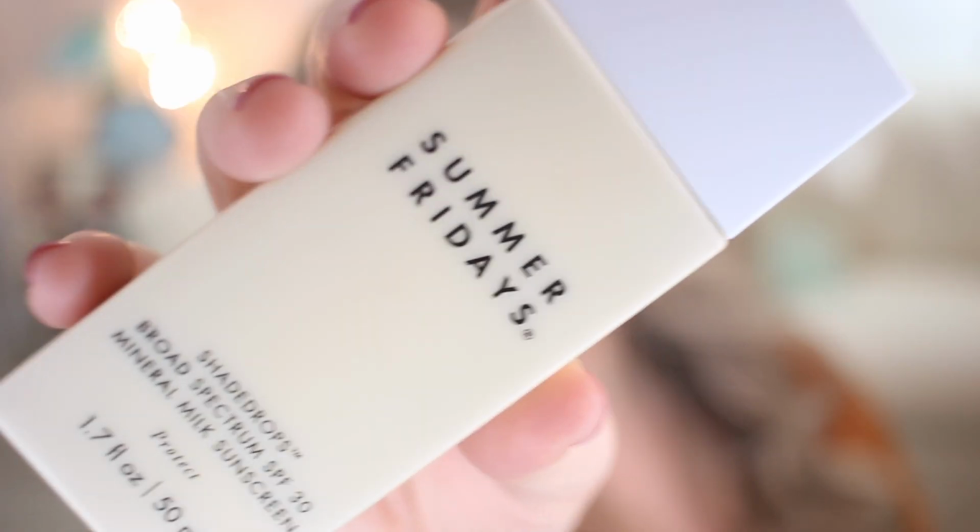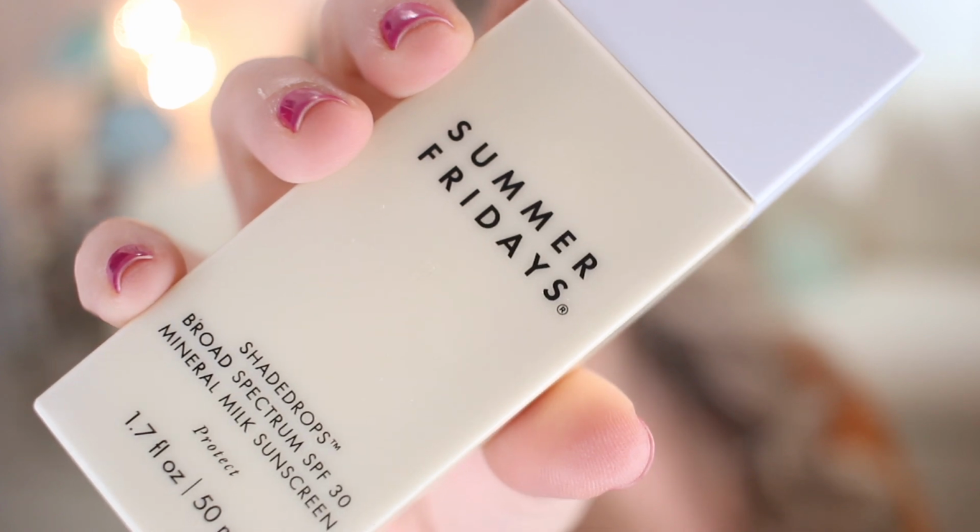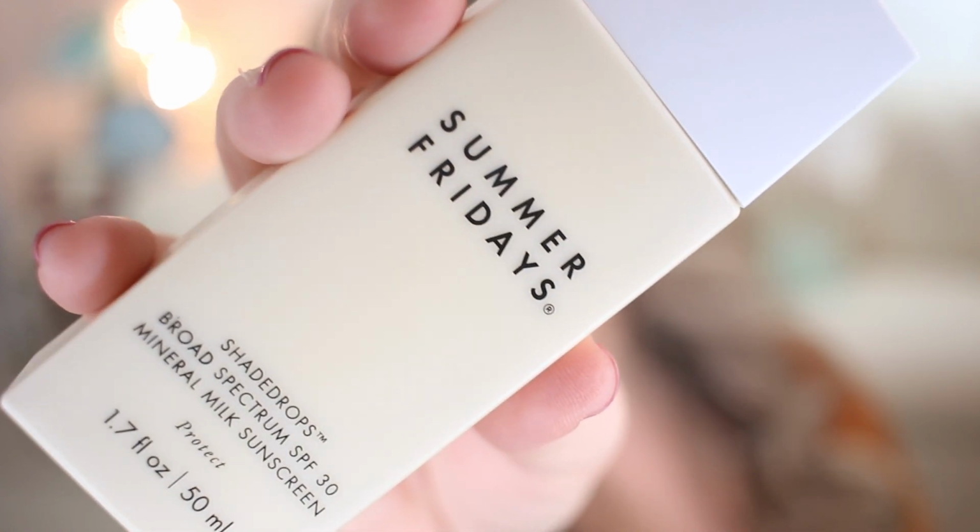Also loving the Summer Fridays Shade Drops Broad Spectrum SPF 30 Mineral Milk Sunscreen. I really love this one. It is a very liquidy type of consistency, but I love it. I feel like it just makes your skin look so beautiful and healthy. I like to also just use it when I'm not wearing any makeup, but it also works really well for me under makeup. So this is one that I have truly been loving, and I recommend it if you're on the hunt for a sunscreen.